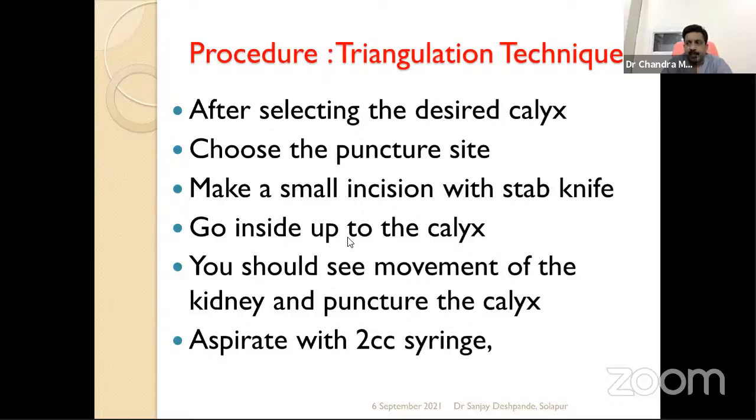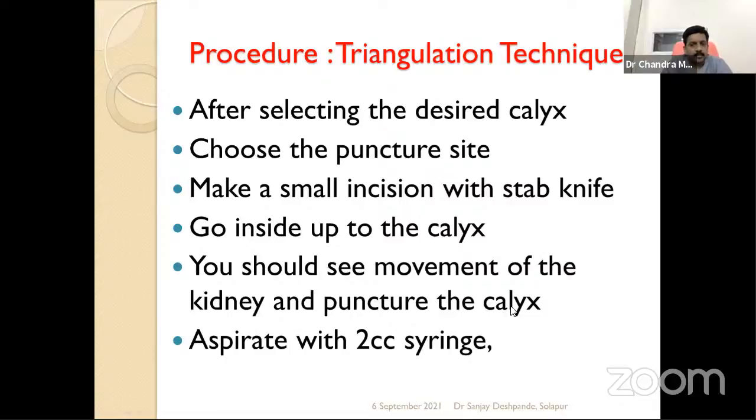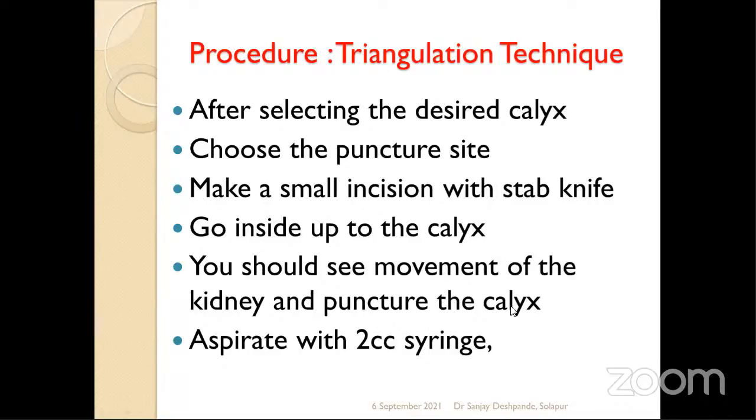Okay. Now triangulation technique. After selecting the desired calyx, choose the puncture site and make a small incision and go inside the calyx. You should see the movement of the kidney and puncture the calyx. Usually you keep around 45 to 50 degrees. The principle behind this is the kidney is 30 degree angled posteriorly, and the posterior calyx is further angled 20 to 30 degree. So in all, it is 50 to 60 degree. Okay. Now you aspirate. Either you should get a free flow, or you should get the flow of air. Put air before, or the renal pelvis will collapse because of the aspiration.